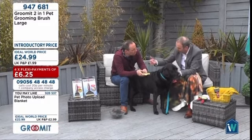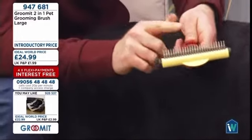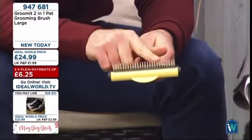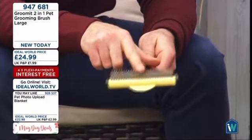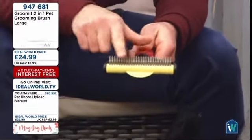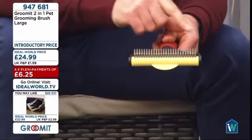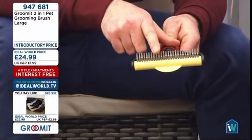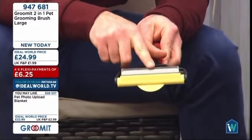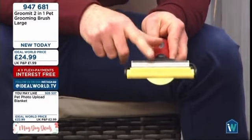It's got a wider grip on it, so it's a nice, easy to use grip on here as well. It's a wider brush, which is great for the bigger animals like the labs or horses and things like that. The teeth that you've got here are wider, which means this is the grooming part. So you use this to go through the dog probably 7 or 8 times just to open up that coat. And once you've done that, you need to get to the dead hair that's in the undercoat. You turn it over and you've got the more blunt side here, but this is the beauty, because this is what takes out all the dead hair.